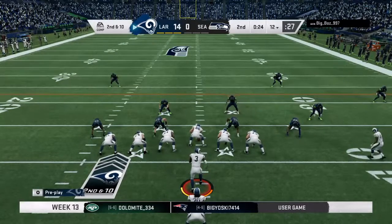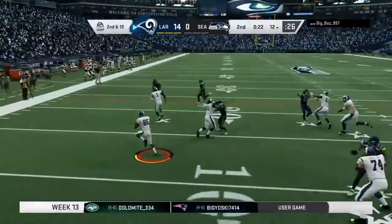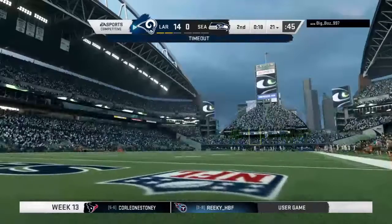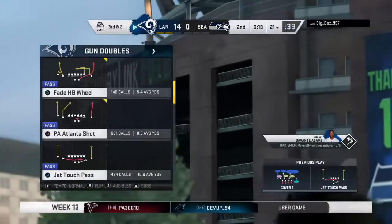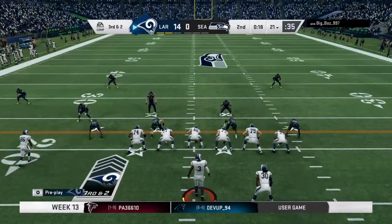An incomplete pass on 1st down. That leads to a 2nd and 10. And he'll push forward here for a good little run as the clock continues to run. The Rams going to go ahead and use the first of their timeouts as the clock will stop with 18 seconds to go in the first half.